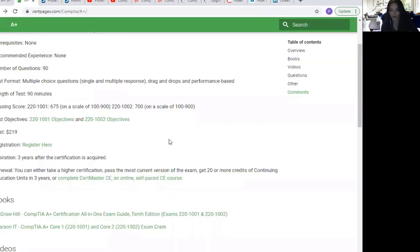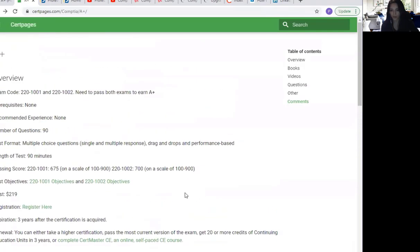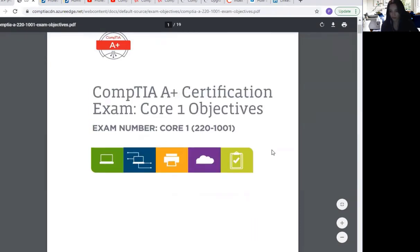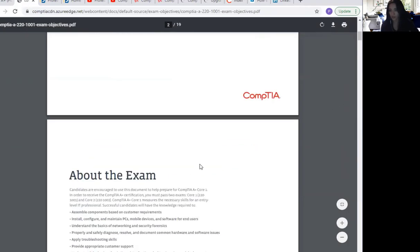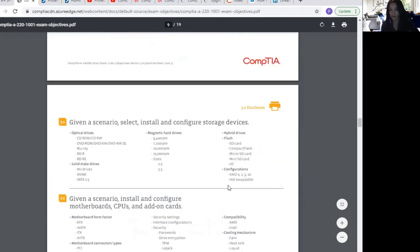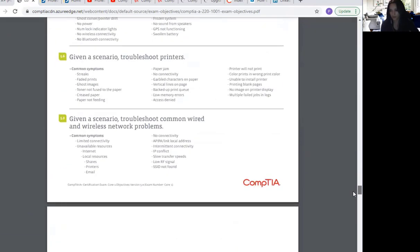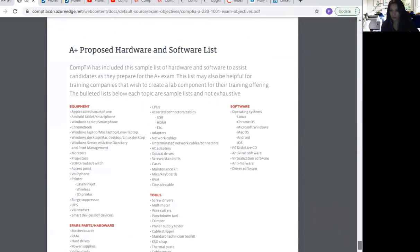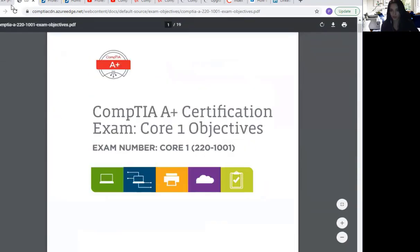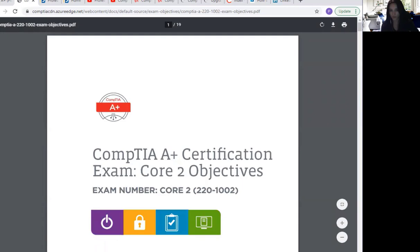I wanted to share this webpage as well. It also gives a breakdown of the exam and some study resources. But what I like most about this website is that it has the links to the objectives. These are the objectives for the Core 1, and it also has them for the Core 2 on the other link. Pretty much this is all of what you'll need to know in order to pass the exam. It's what you're going to be tested on. So definitely take a look at this and go over everything that you'll have to know, the different software lists, even the acronyms and everything. You can go ahead and download it too. They have the Core 1 and the Core 2 objectives as well. So that's a great resource.